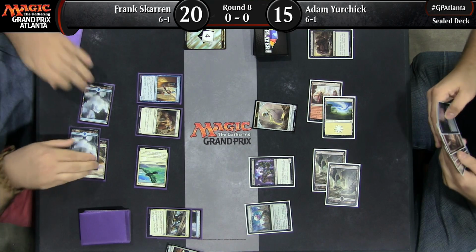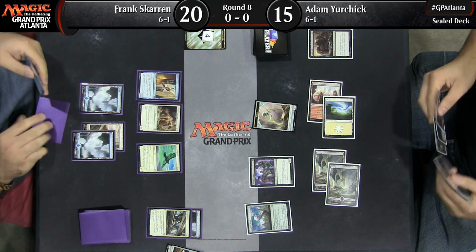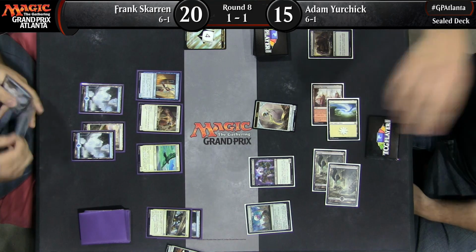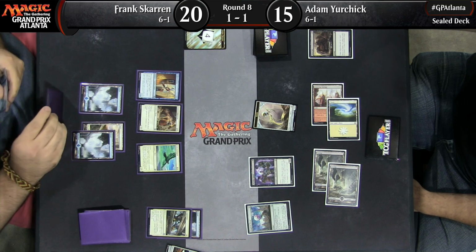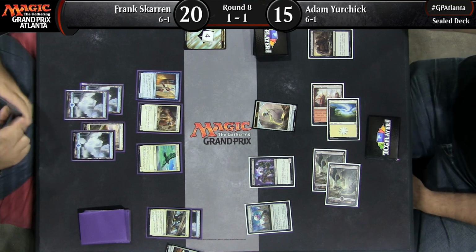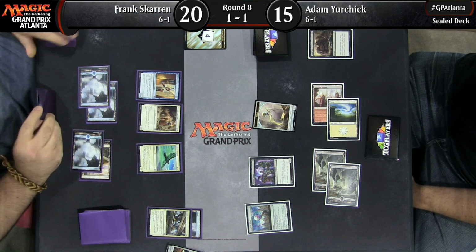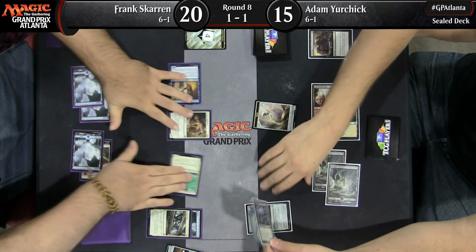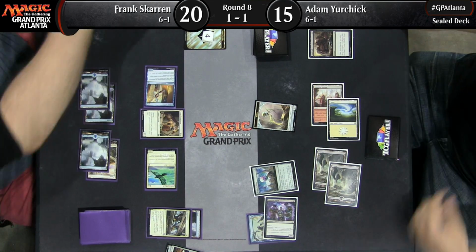Here comes Maulfist Squad, bringing along a Servo. 3-1 menace. I've liked Maulfist Squad. I think it's pretty good. 4-2 menace is a real threat. And even 3-1 menace can be a threat. The thing I don't like about 1 toughness creatures in this format is that there are so many Servos around. But the Maulfist Squad means that you have to block with at least 2 of them.